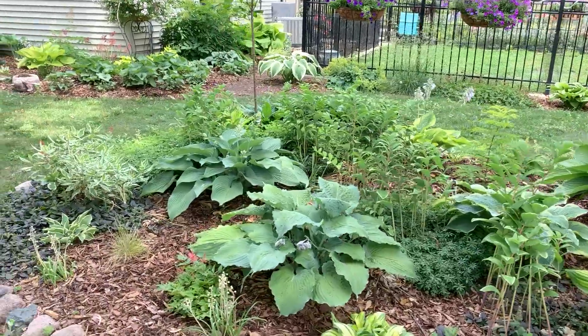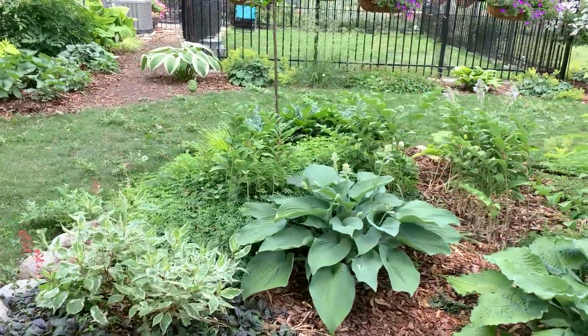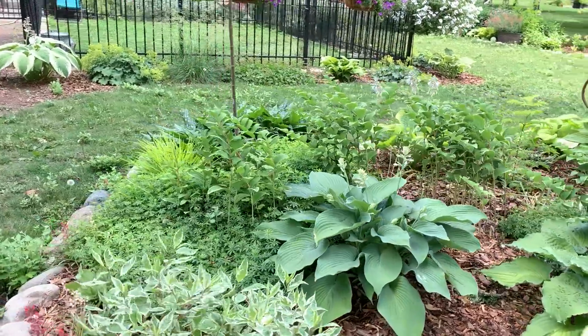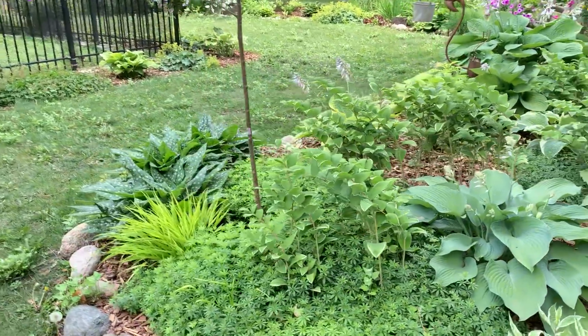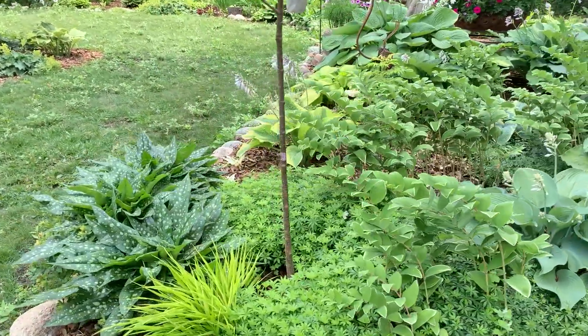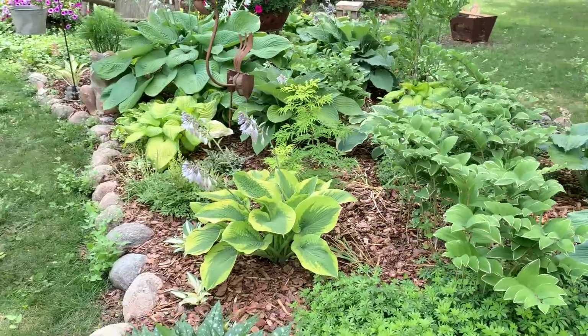So I'm kind of 50-50 with the blooms on my hostas. At this point, they're offering some color over here. Some of them look really good. Some get really lanky, and those I cut off, but if they're not too bad, I leave them. The pollinators like it. The hummingbirds love them.